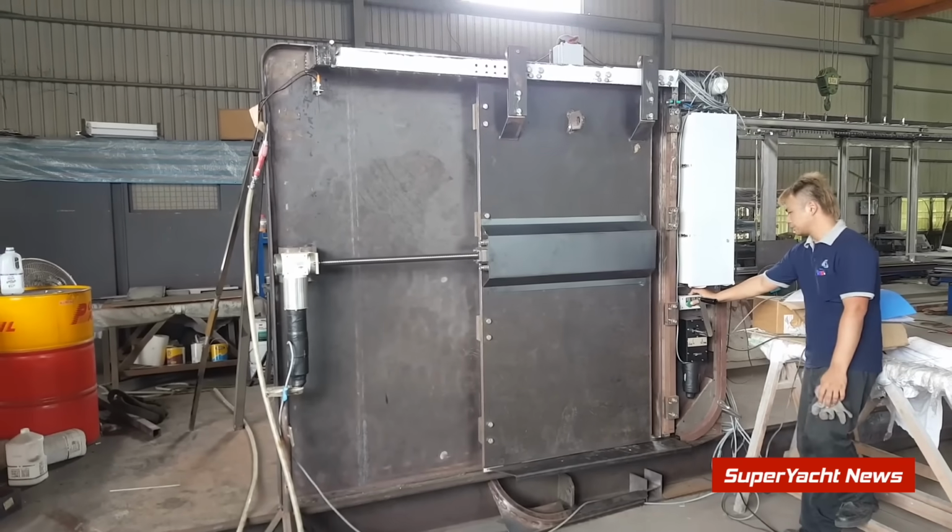So if the captain closed the doors from the bridge, then the door will have been closed. If the doors were not closed from the bridge, then the door theoretically could have been in the open position. But the doors will not close on their own. Even though the boat's on its side, the door will not close on its own. It's on a rack system. I've got some video footage here. You can see the way the door is controlled.